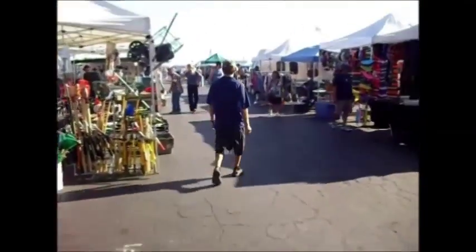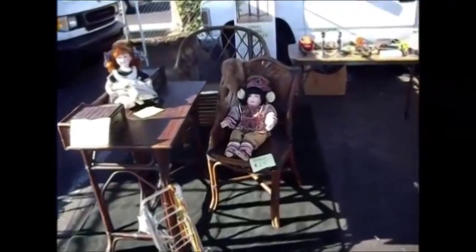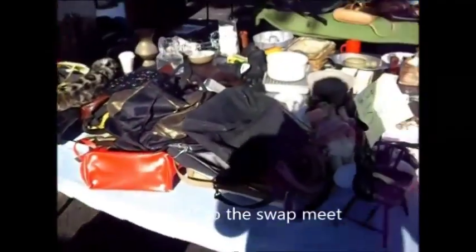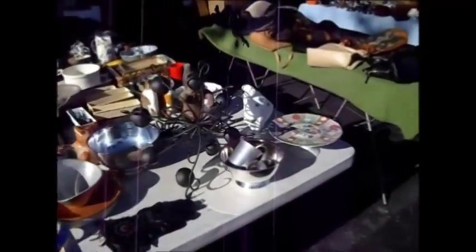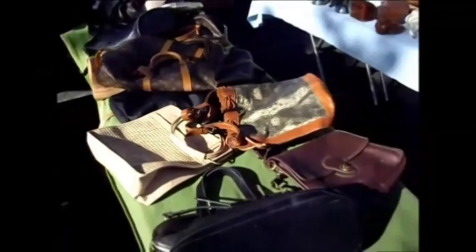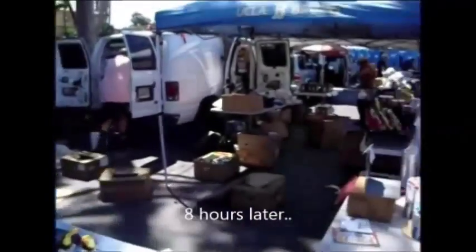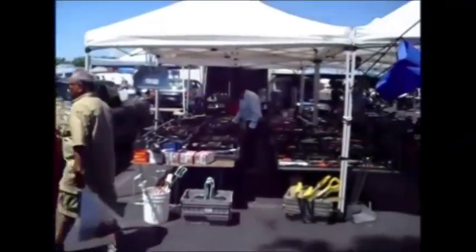So, here we are at the swap meet. This is the stuff. Random purses, random dinnerware, designer. But I'm walking out of here with 400 bucks.